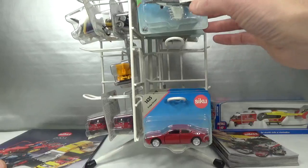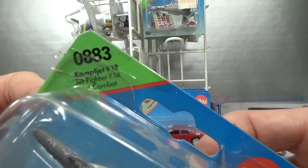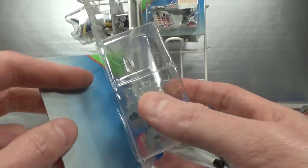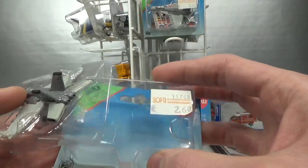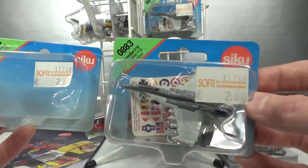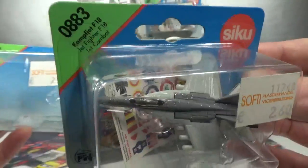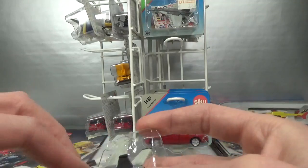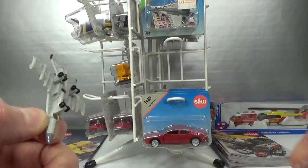Then we got 3 of these. This is the Fighter F18. This one was already kind of loose. Should have the stickers with it. Those fell out when the glue came undone, I guess, from all the different countries. So you can put those on.